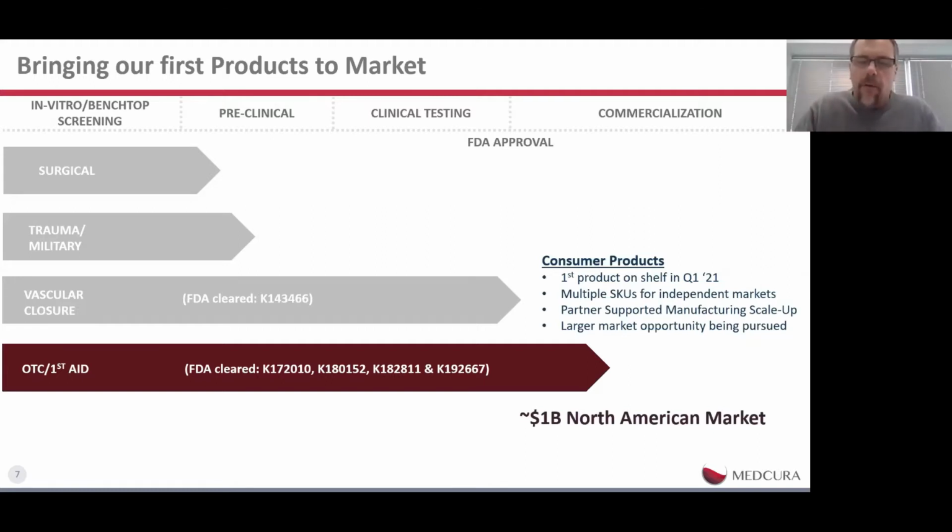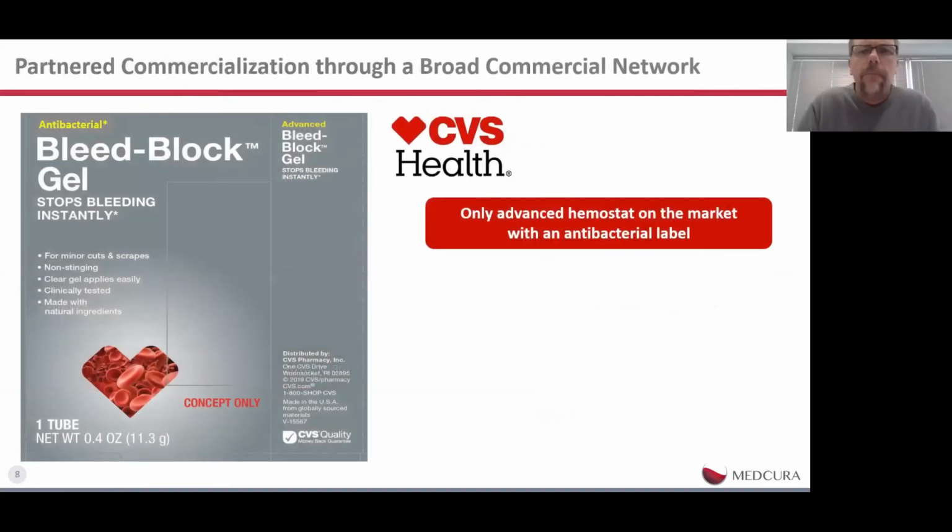But they also have opportunities to expand out the consumer business. So not just the SKUs and the products we're starting with, but also providing more products to a broader set of potential channel partners. So, Larry, yeah.